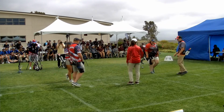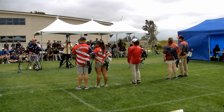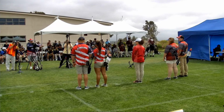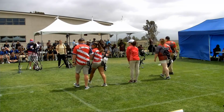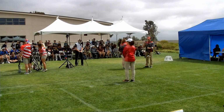So how do mixed team matches work? Mixed team depends on the team. Some teams pick their teams ahead of time. I know personally for our team, it's the highest two qualifiers from the men's and women's divisions. Whoever shoots the highest qualifying score gets to shoot together in the mixed team matches. So mixed team is one male and one female archer from the specified bow class.